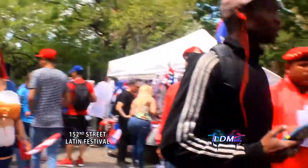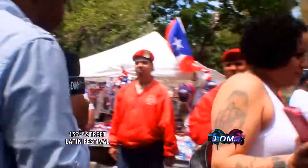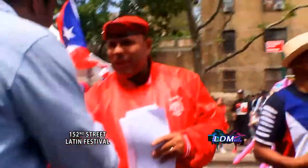We got the Guardian Angels in the house. I remember them from way back. So they still patrolling the thing. Thank you for patrolling. Thank you for keeping the neighborhood safe and everything.